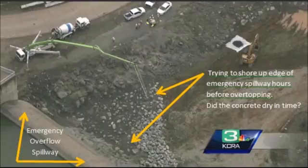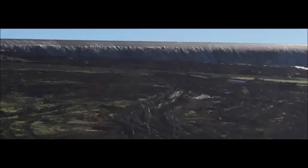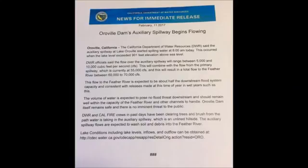They were so unprepared for this that they were pouring emergency concrete 12 hours earlier at the base of the spillway, where it's going to have the most erosion. Use those cement trucks as scales. This is the full wide shot of how wide that spillway actually is, and still, you just can't get the size of it. This is what it looks like from the ground. It's a tidal wave pouring over there. It's only a foot deep at the time of this video.